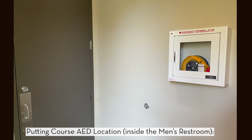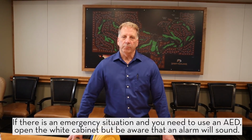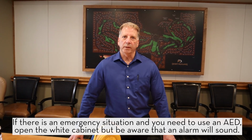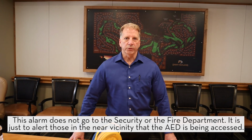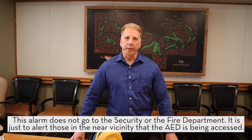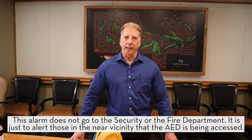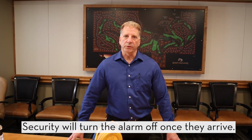If there is an emergency situation and you need to access the AED, open the cabinet door, but be aware that an alarm will sound. This alarm is only located at the location of the AED. It does not go to security, it does not go to the fire department or the police department. It's just to make others aware that the AED is being accessed. That alarm will be turned off once security arrives on the scene.